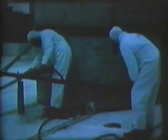Core examination was augmented by boring eight 2-inch holes around the perimeter of the vessel below the bottom of the core and thermal shield. Through these holes, photographers obtained pictures of the entire bottom structure of the core and debris lying on the bottom of the vessel.